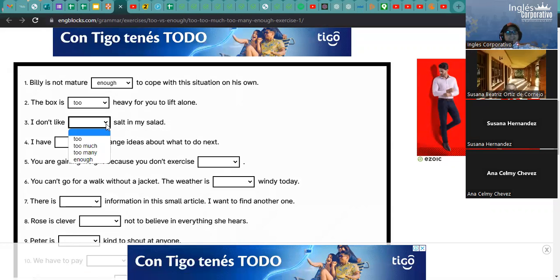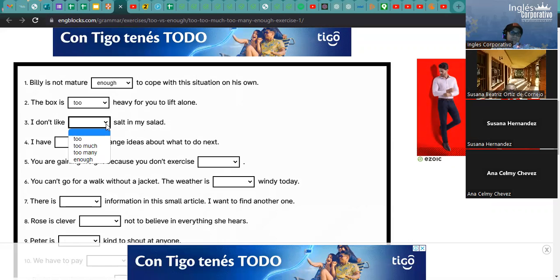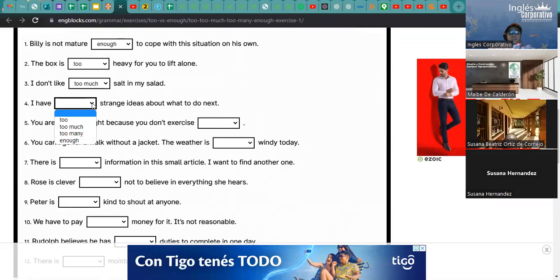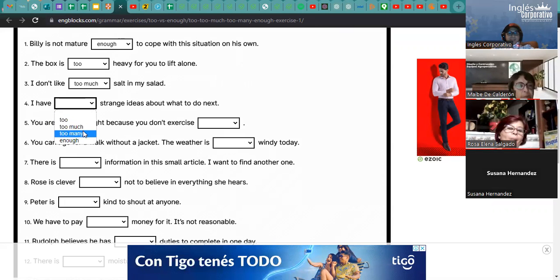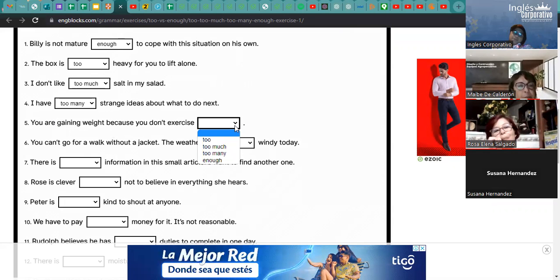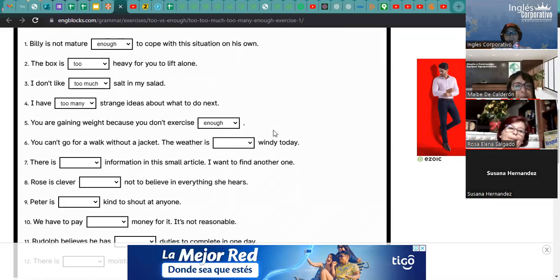I don't like too much or too many or enough salt in my food. Too much salt. Okay. Number four: I have too many strange ideas about what to do next. Too many. Okay, you agree, that's good. Number five: you are gaining weight because you don't exercise enough. Okay. Let's take enough and let's see what happens.